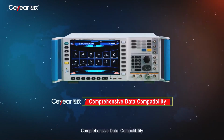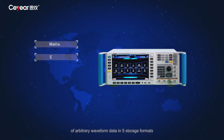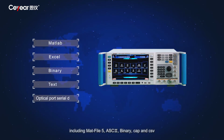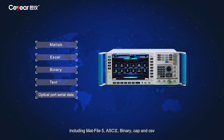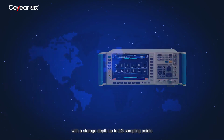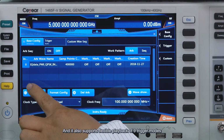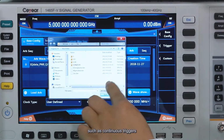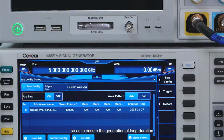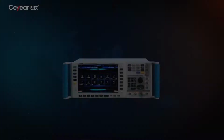Comprehensive data compatibility. 1465 supports direct download and playback of arbitrary waveform data in 5 storage formats, including MAT File 5, ASC, Binary, CAP, and CSV, with a storage depth up to 2 gigs sampling points. And it also supports flexible playback of 9 trigger modes, such as continuous trigger, single trigger, waveform segment, and gating, so as to ensure the generation of long-duration arbitrary waveform excitation signals.